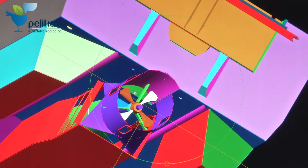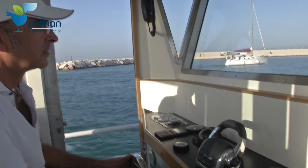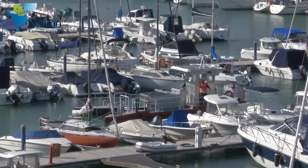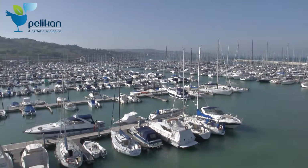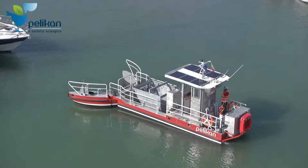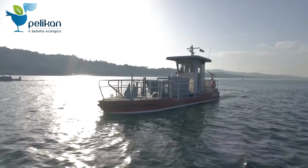Not only with respect to the operation of the boat, but also in the form of innovative know-how pertinent to ecological shipbuilding and to the marine ecology sector in general. With all it can do, the Pelikan project amounts to a fully fledged system for meeting the increasingly pressing need to defend and protect the marine environment.